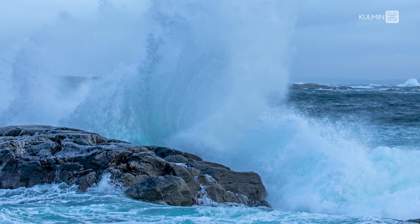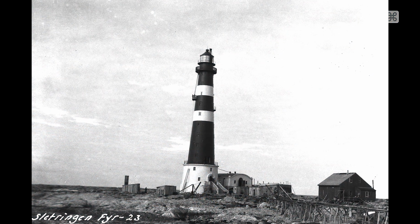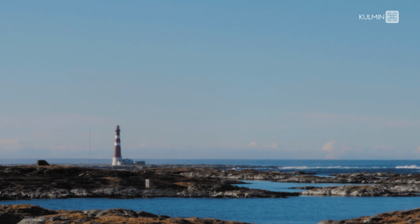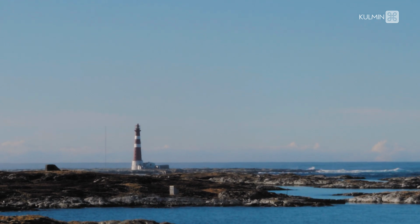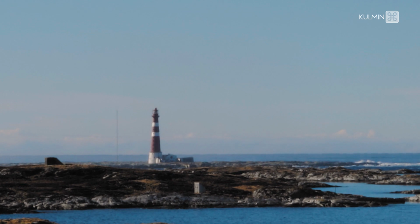Even on calm days, you can hear the violent roars of ocean waves, crushing through everything in their path. Every time a wave hits one of the many fickle skerries and islets off Titran, the ocean froths. The Grand Sletringen Lighthouse was completed and ready for use in early October 1923.